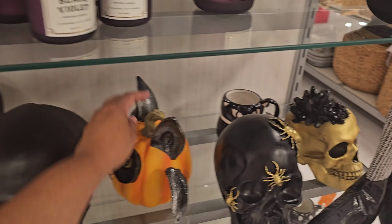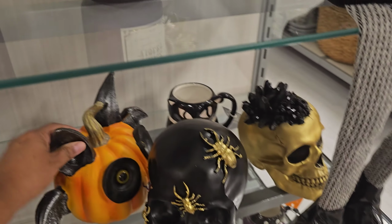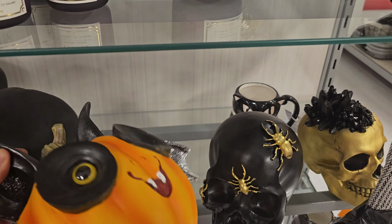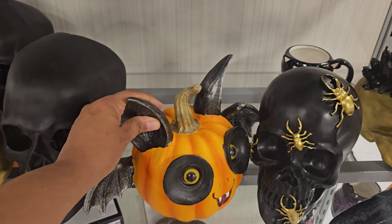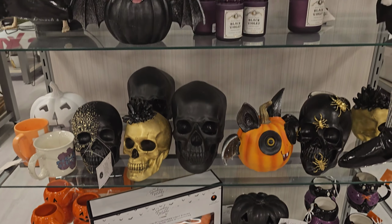Oh, this one's different. I wonder if his eyes light up. That would be kind of cool, right? If the eyes lit up. That's $13. Man, their section's small like Ross. Yeah, very, very tiny.